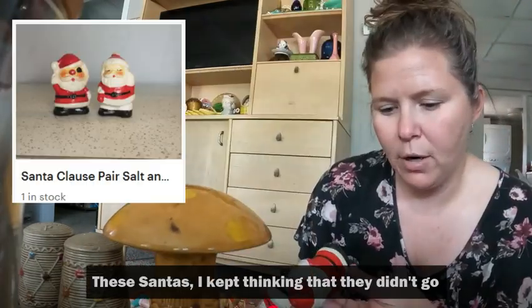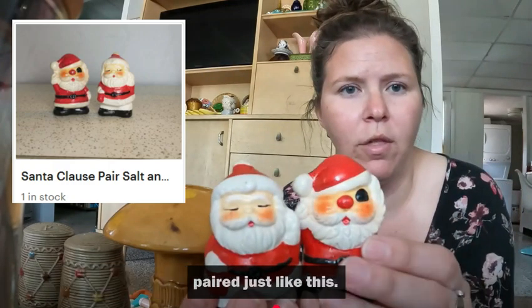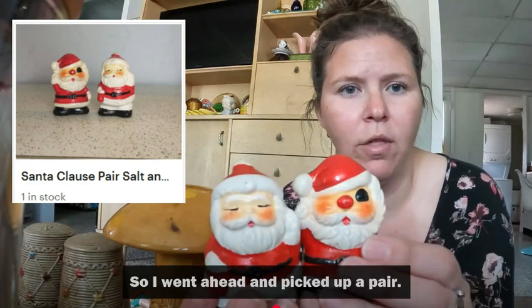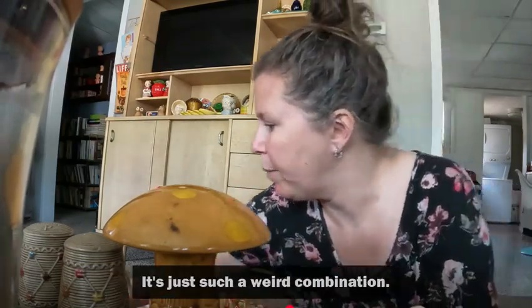It was huge. It's more like for Parmesan cheese or something instead of salt and pepper. These Santas, I kept thinking that they didn't go together, but she had multiple sets and they were always paired just like this. The closed-eyed Santa and the one big black-eyed Santa. So I went ahead and picked up a pair. This pair is still available. But like, why does he have a black eye? They don't even look like the same faces. It's just such a weird combination.